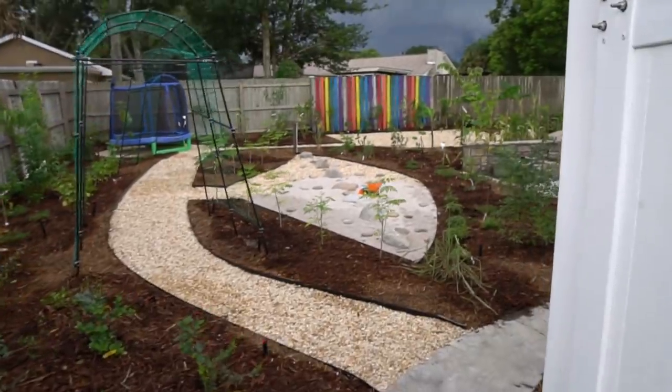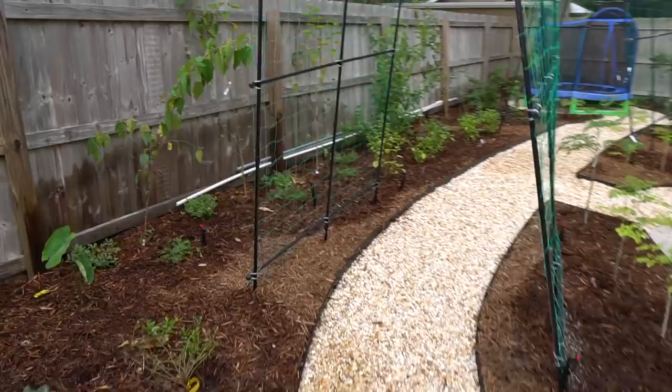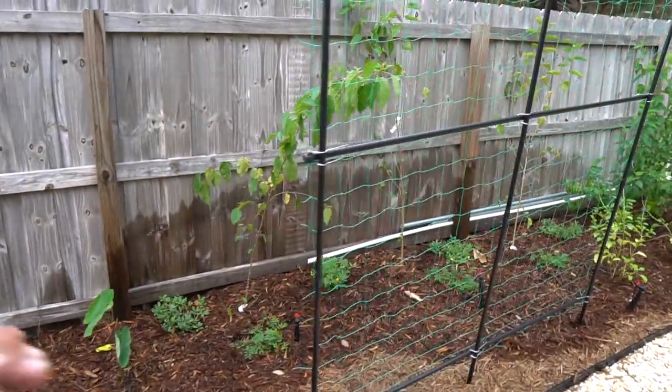Are you guys ready to see the fun stuff? Fun stuff up to the backyard. It's all about the kids, right? So back here, we've got a really cool kids' play area, neat path system, really small rock for the kids to be able to walk on. And everything back here is pretty kid-friendly.